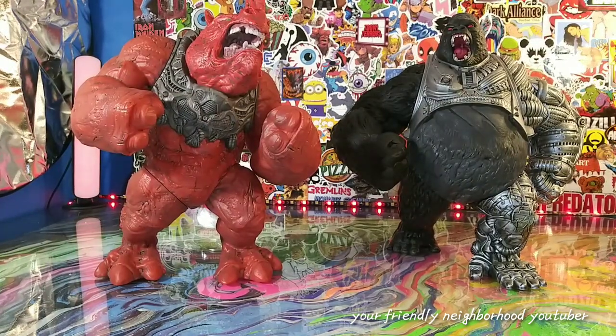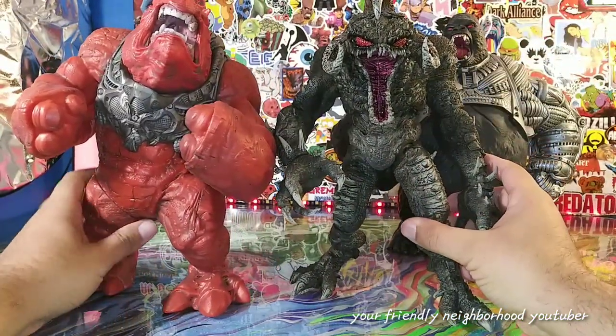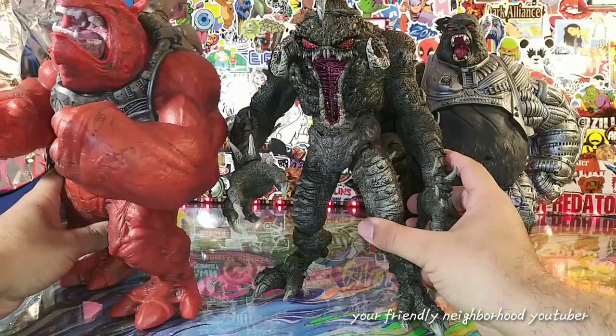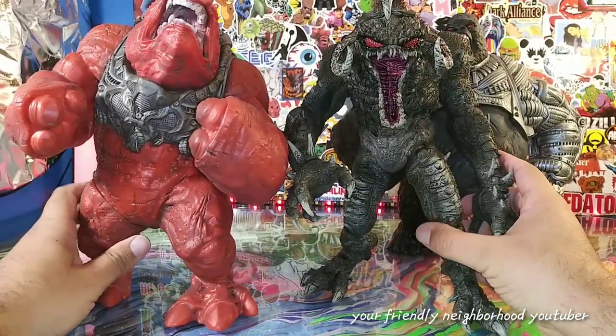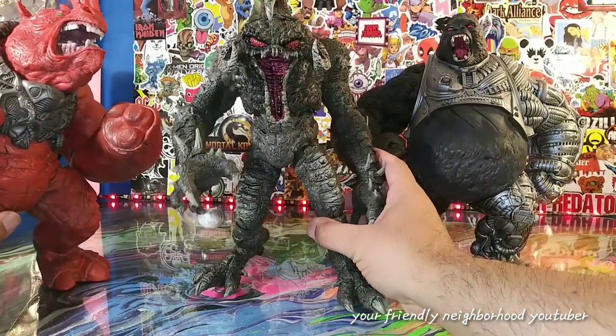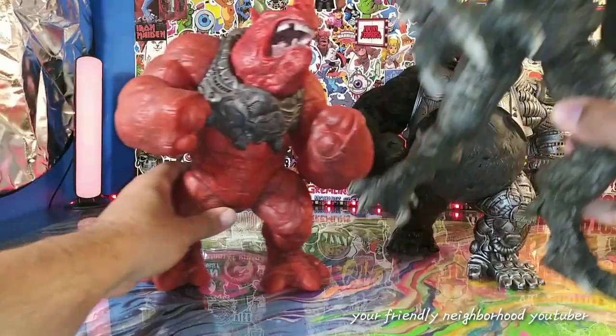Okay, let's break out a few more figs. We'll break out another big Spawn figure. So here he is with Violator. If you guys have this Violator, then you know how big he is. He's about the same height as the Violator. And that's how he measures up with Cygor right there.